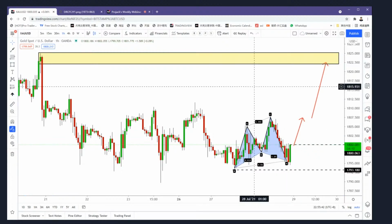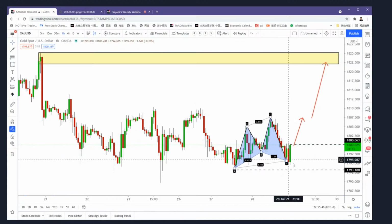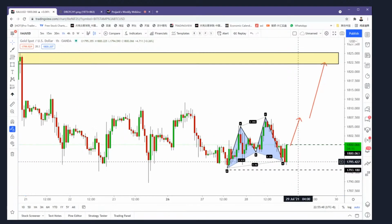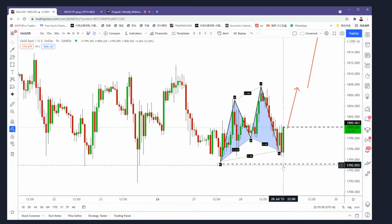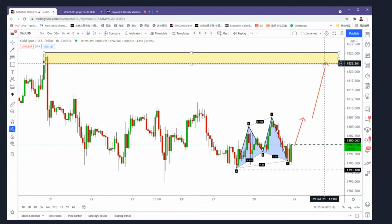So are we clear? We found a good price action. We found a good harmonic pattern. Just buy the gold right now. Stop loss at 1793. Aim for 1807 and 1822.